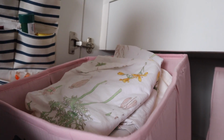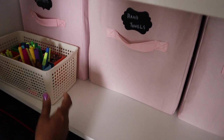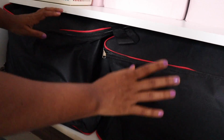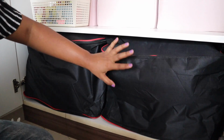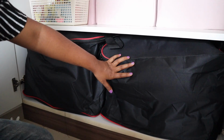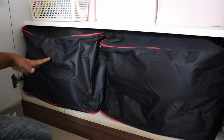These bed sheets are basically the everyday use bed sheets, and the rest of them I have kept down. Okay, so in this one I have all the hand towels that we use on an everyday basis. And then these are the bath towels also, which we use regularly. And then moving on to the last part of the shelf. This one has Kaya's old clothes which I really don't want to dispose of, and this one has all the bed sheets which we don't use regularly.